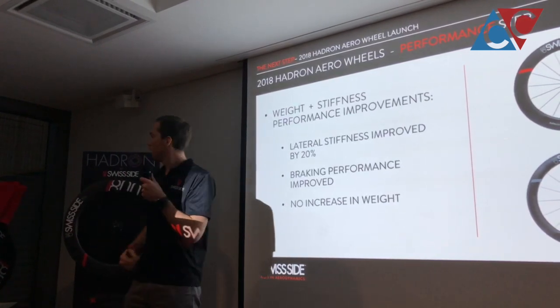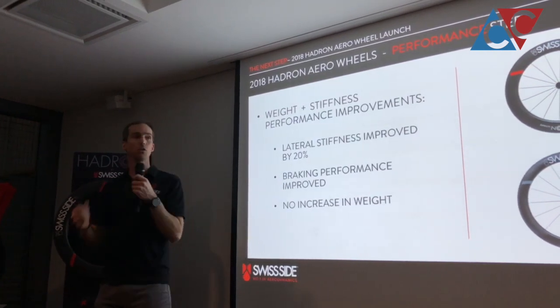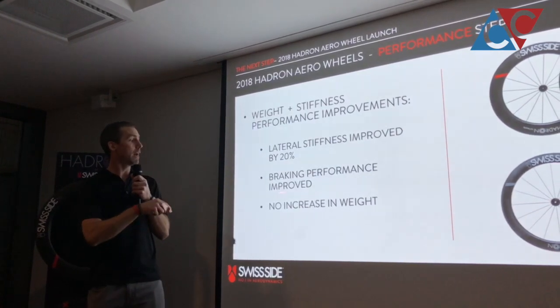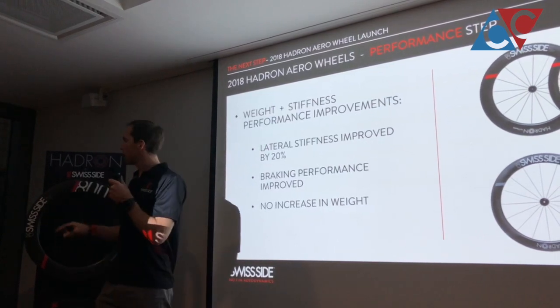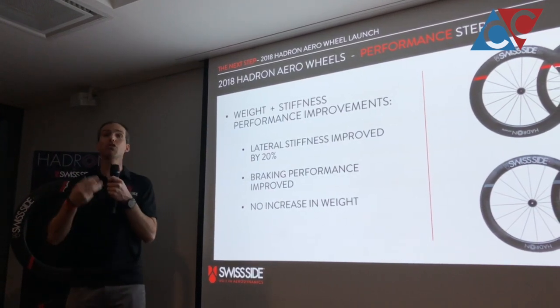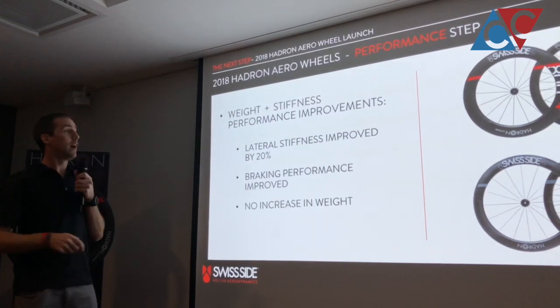And we did this by going from our 2-piece construction that we used to have back to a single 1-piece construction. This did 2 things. It allowed us to increase the stiffness whilst having no increase in weight. So we're maintaining the same weight. But it also helped us improve the aerodynamics because we don't have the steps between the 2 pieces anymore. So that's one of the ways we've made the aerodynamic performance step in our wheels.